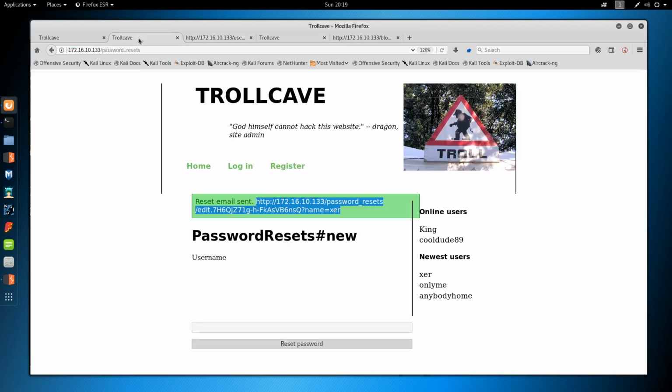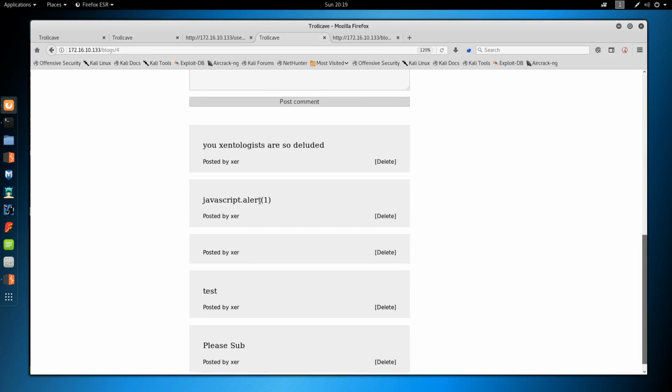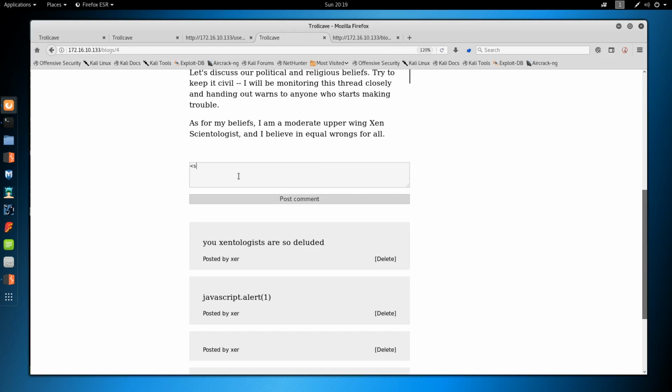So let's see if it's a recursive filter. If we do S and then do another script and then CRIPT, we can test this. What that's doing is, if it only does one pass through, it's just going to erase this script and then leave this one intact. So we'll see if that works.